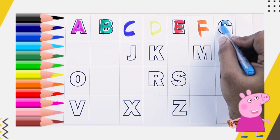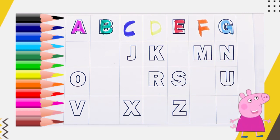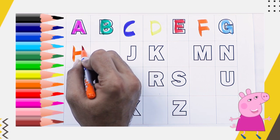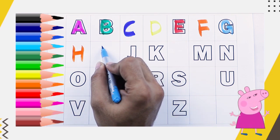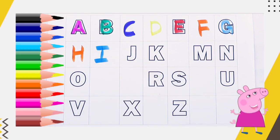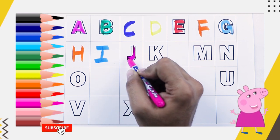Blue color G. G for goat. Next, H, capital H, for hand. What next? I for ice cream, capital I. Pink color, J, J for jar.